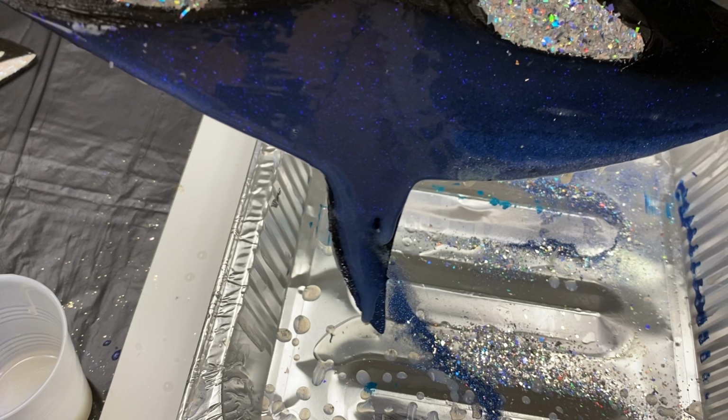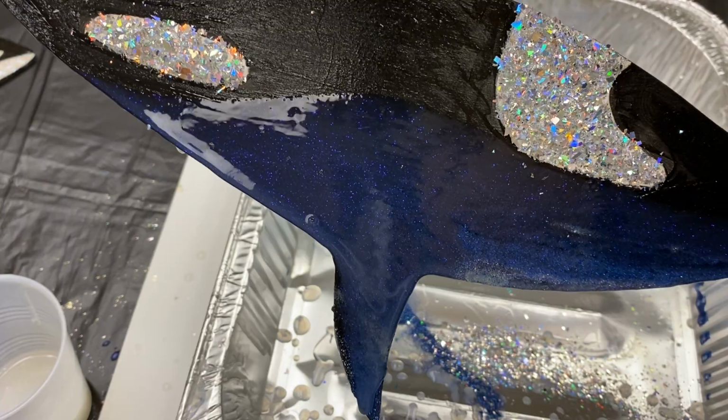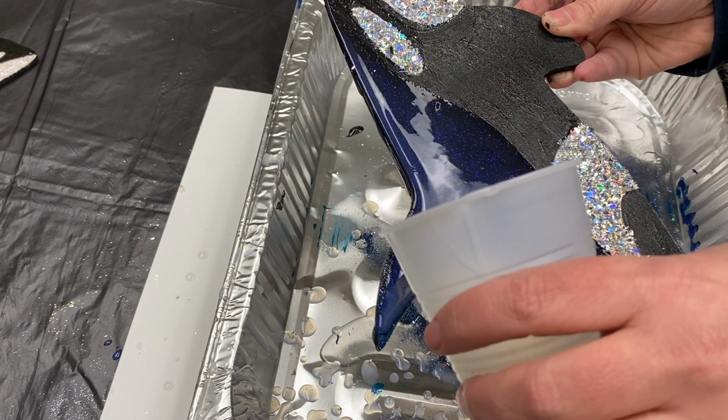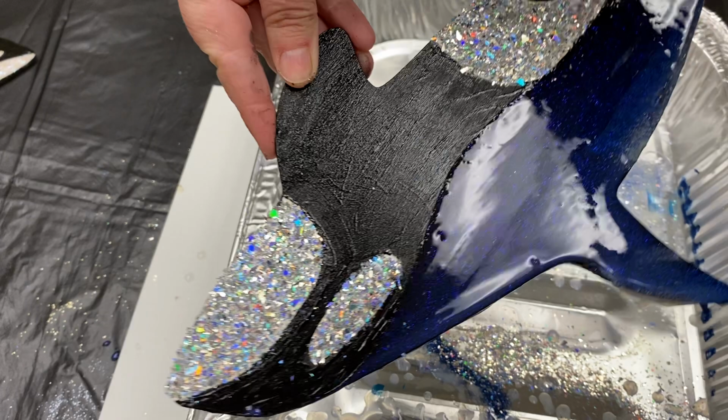To just let it use gravity, just let things tilt on their own instead of using a brush or a stick to spread things out, because this way I get such a nice smooth finish. So if I don't get a corner, I don't get out a brush, I just pour just a touch out of the cup so I can keep that really beautiful finish going.